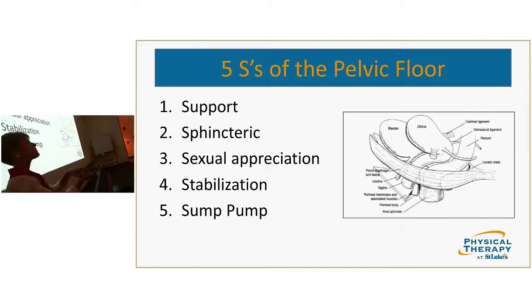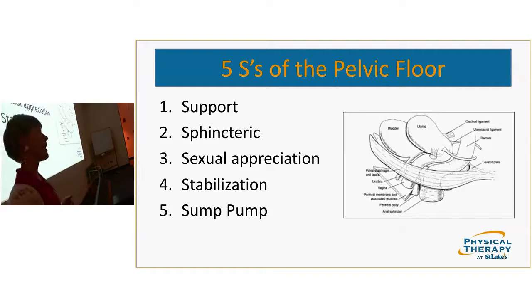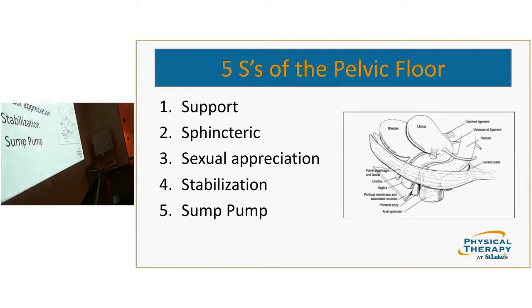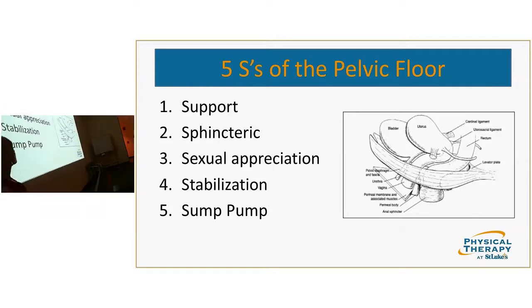The stabilization occurs really on the back end where the ulnar styloids are, where they attach to the coccyx and the sacrum. And then, of course, there's pubic bone stabilization happening in the front. But they also play a role with your abdominals, dealing with intra-abdominal pressure with positional changes. And they help to stabilize the trunk with upper extremity movements as well.